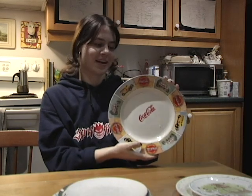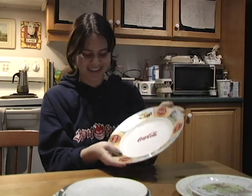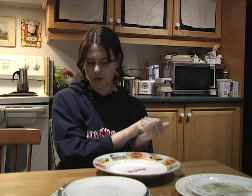This one, I also hate a lot. Yeah, it's just very bowl-like and sloped, and I don't see realistically me ever eating off of this. It just feels impractical, and I wouldn't do it. I would refuse.